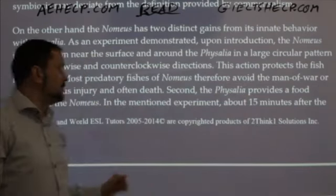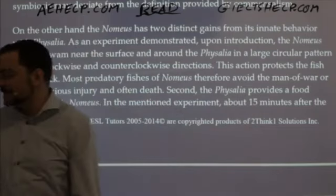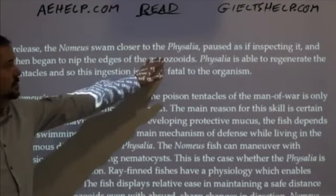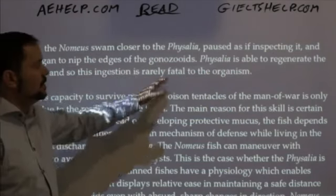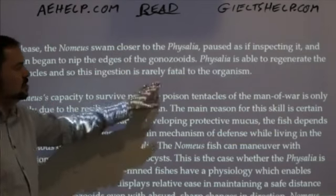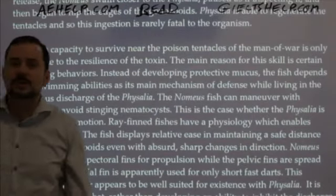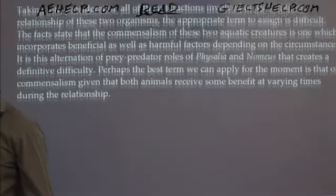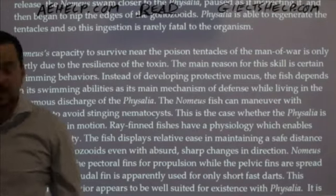Second, the Physalia provides a food source for the Nomius. In the mentioned experiment, about 15 minutes after the release, the Nomius swam closer to the Physalia, paused as if inspecting it, and then began to nip the edges of the gonozoids. Physalia is able to regenerate the tentacles, and so this ingestion is rarely fatal to the organism. All right, so now we have both sides of the coin.